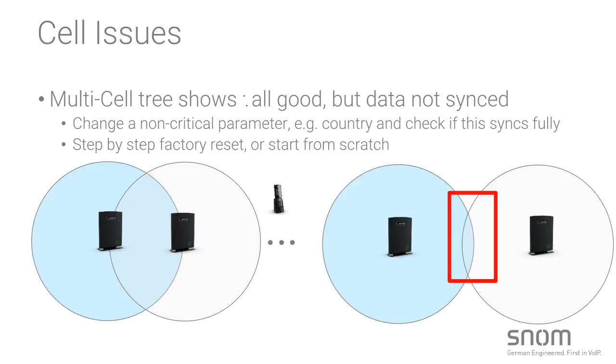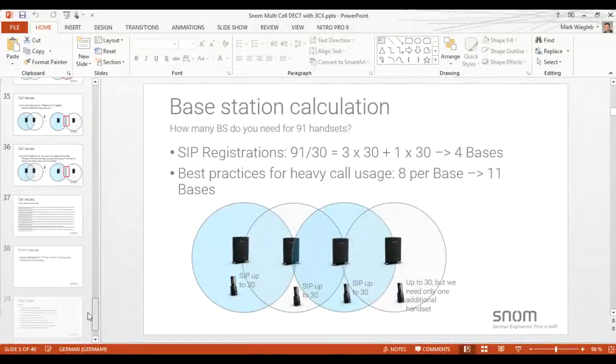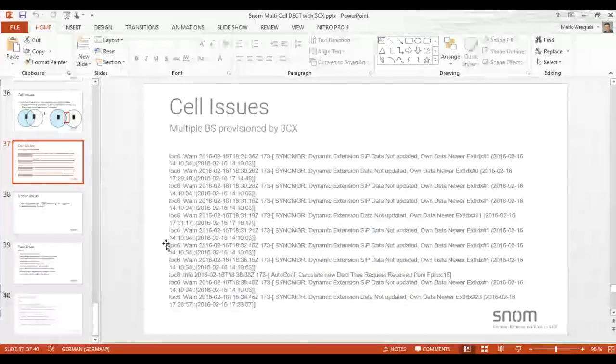It's very seldom. I just want to quickly share my screen, because I have something from one of the recent support tickets we worked on. For example, if you see something like this in your log, like dynamic extension zip data not updated, own data newer, then this is a clear indication that you probably provisioned more than one base station via 3CX. The solution for this problem is to just do it all again. Factory reset at least the one which always claims it's the newer one, the one you know is not your master. Unfortunately, you put in a second master. Kill it from 3CX because it should not be provisioned, factory reset, join the chain again, and that's it.